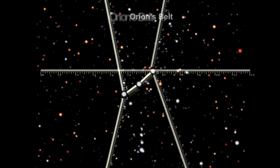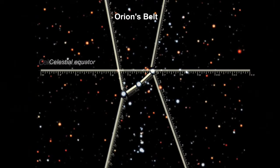So to measure the position of a star and its movement, astronomers need to know its right ascension and declination. In other words, its longitude and latitude on the celestial sphere. As well as these, 3 further parameters are required. One is distance, and the other 2 are associated with the star's motion on the celestial sphere. The 3 stars famously known as Orion's belt.